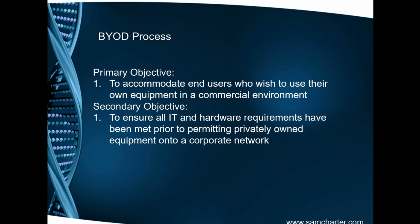pale when compared to the information security risks inherent, even with allowing just somebody to access emails on their smartphone. They could easily be sent commercially sensitive emails, and they could easily be sent attachments that are commercially sensitive, which download onto that smartphone. So unless you have the appropriate protections in place to ensure that any corporate data can be wiped from those devices if an employee leaves, you're running huge risks.